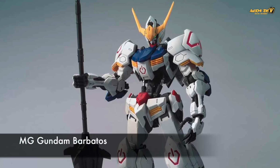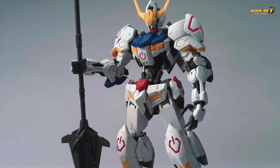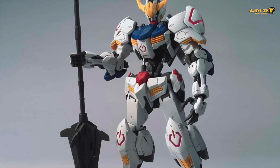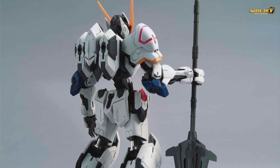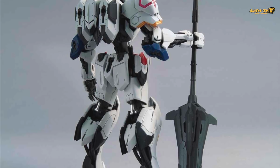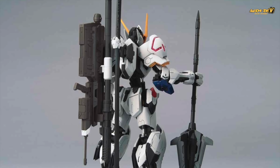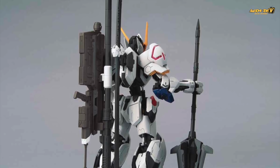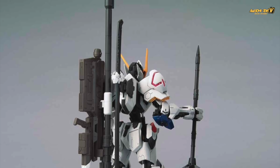So while this year has not been a great year for those of you who collect 1/100 scale and even Master Grade, this year has been a very good year for those of you who are focusing on 1/144 scale, and for those of you who love Premium Bandai exclusives. Given that this year was the 10th anniversary, I think it was a no-brainer again for Bandai to focus so heavily on Premium Bandai releases this year.